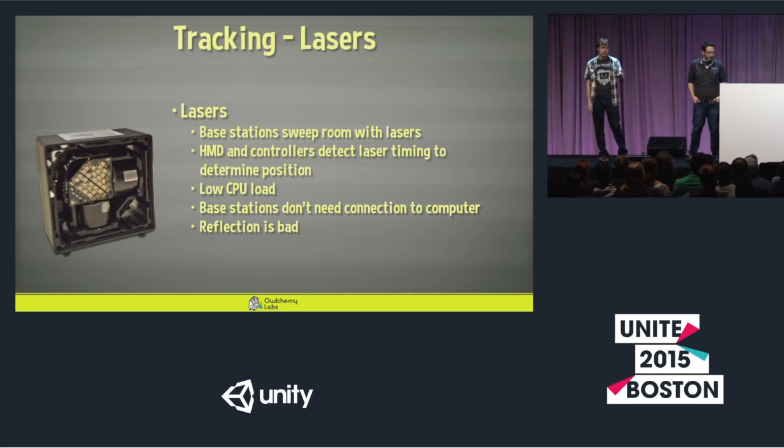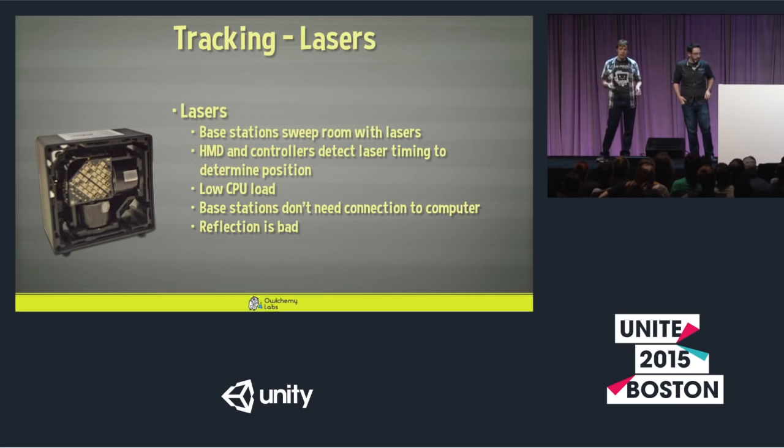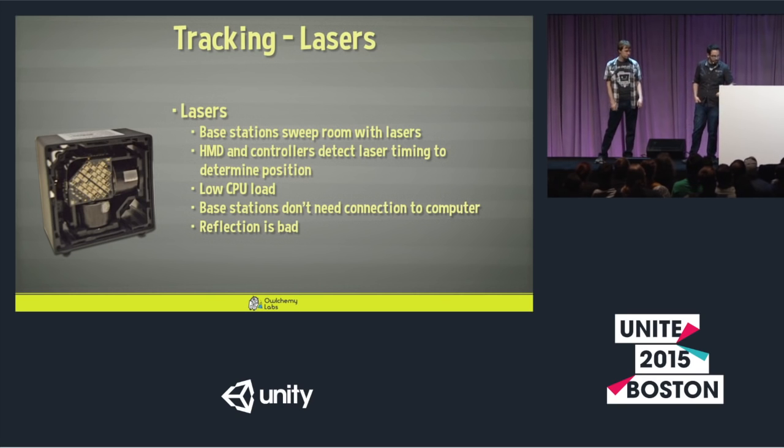This has some big advantages, like it has low CPU load, because essentially it's just timings, and that's what computers do really well. Base stations also don't need a connection to the computer. All they need is power. You just plug them in, let them go, because they're dumb. The interpretation happens at the head-mounted display unit level or the controller level. One of the downsides is that reflections are bad, essentially because lasers like to reflect off of other surfaces.